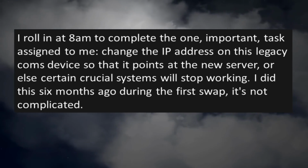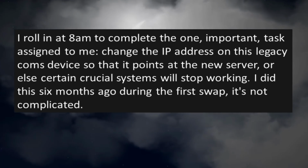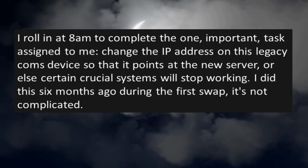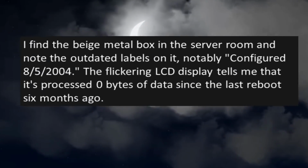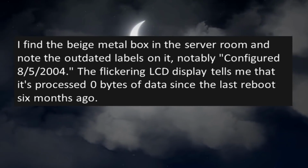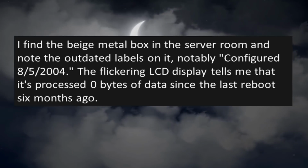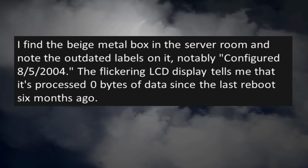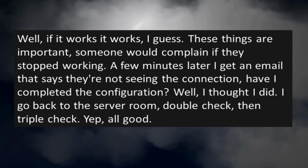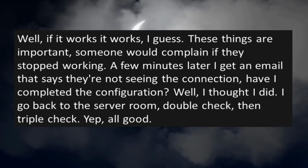Change the IP address on this legacy comms device so that it points to the new server, or else certain crucial systems will stop working. I did this 6 months ago during the first swap. It's not complicated. I find the beige metal box in the server room and note the outdated labels on it. Notably configured 8/5/2004. The flickering LCD display tells me that it's processed 0 bytes of data since the last reboot 6 months ago. Well, if it works, I guess.